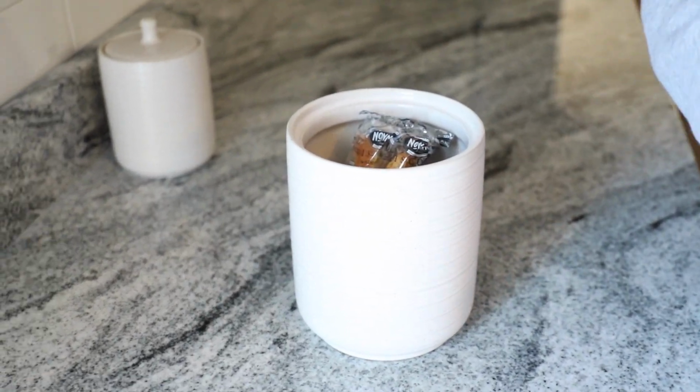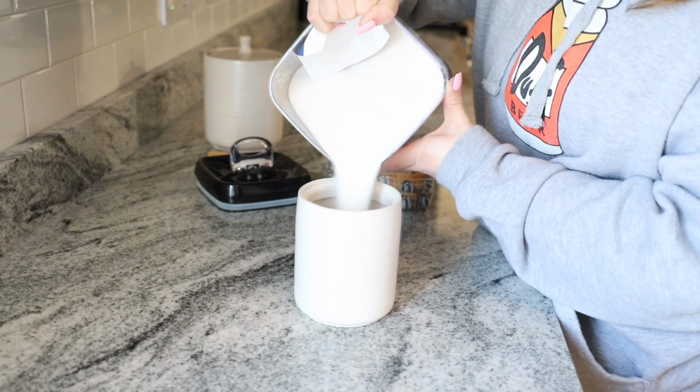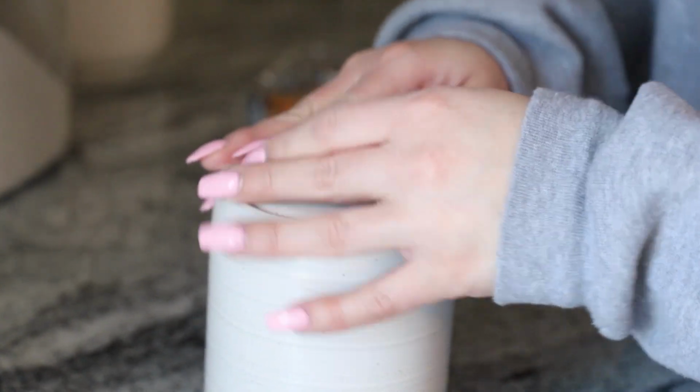These containers are from Target. I really like them because they do actually have a seal. So I added biscotti to one because Solomon likes that with his coffee. We did some sugar in another one because some people actually put sugar, not just creamer. And then the big one actually has the coffee.